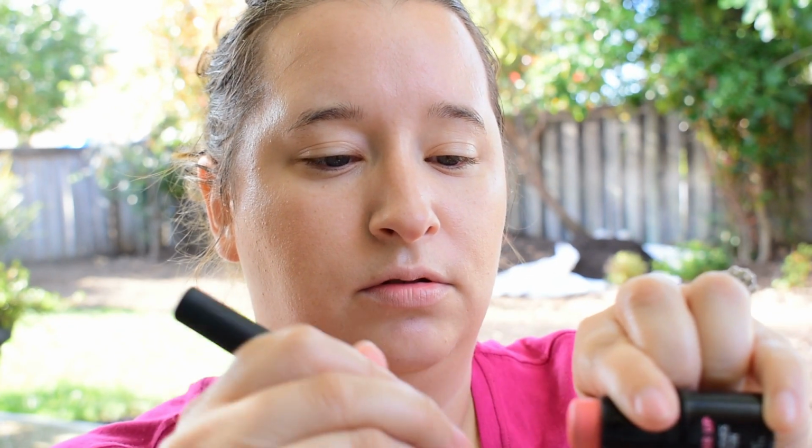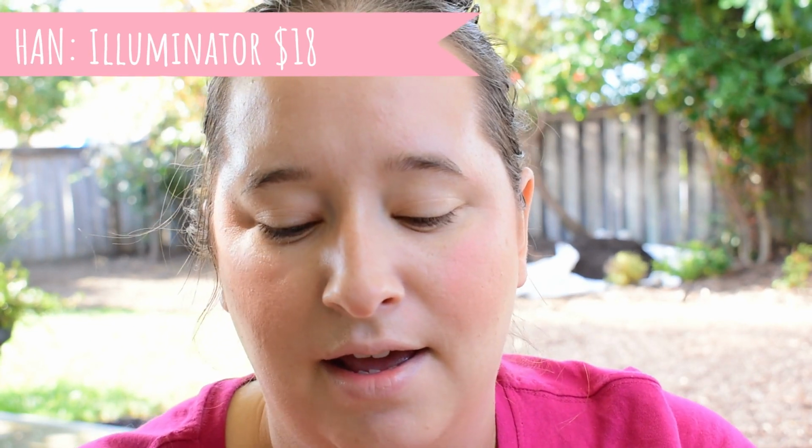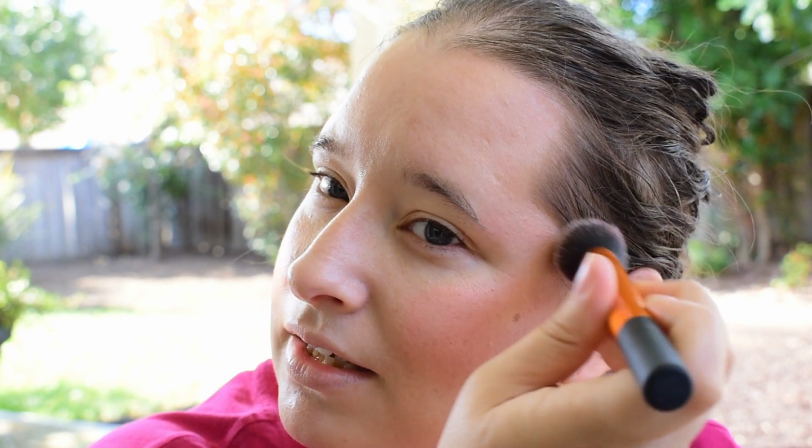I'm going to use the blush with the same brush. Again, just apply it to my cheeks. Again, very easy to use, but I know it's not going to look funky throughout the day. And then I also have this little Han Skincare Cosmetics illuminator in the shade Champagne. If I feel like I want to put this on, I will, but this is definitely a product that makes you look very, very dewy. I just use a little bit because I'm sure I'll have some natural dewiness throughout the day.